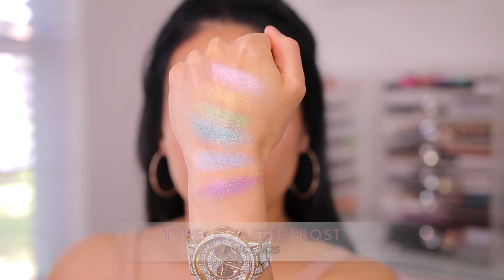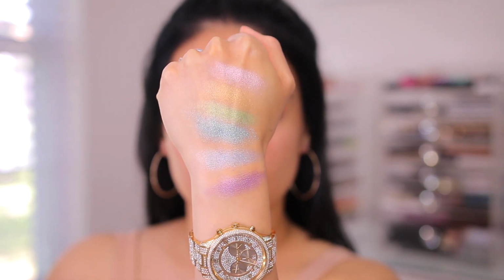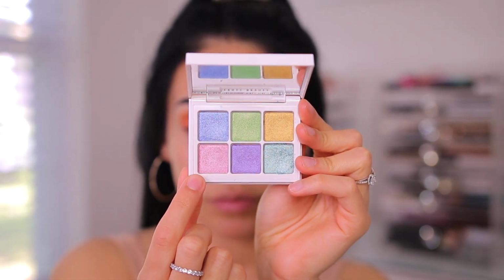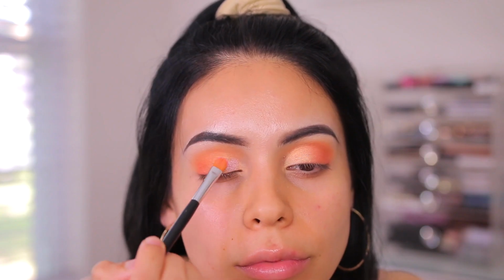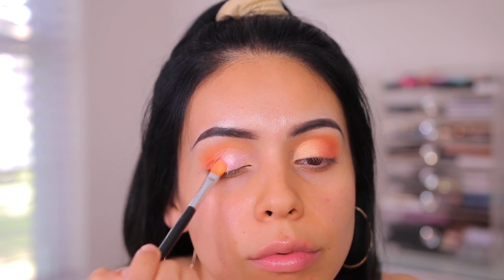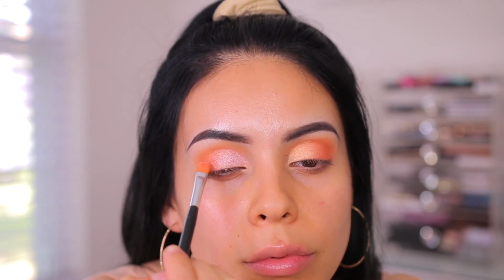They just flake, and once you start adding more product, the products that you had on beforehand just start to fade away and nothing really happens. So at first when I was doing my makeup today, I was actually using the palette and then I ended up wiping everything off and just putting on a little bit of bronzer in the crease and some lashes because I was not happy with the way that this look turned out. It's doable, but for the price, I definitely expected more.